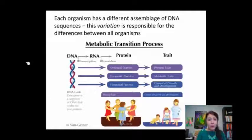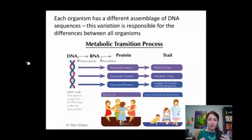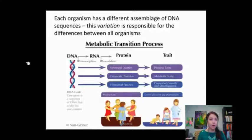And so the way that each organism has these different assemblages of DNA sequences, this is what makes for variation within all organisms. Because by having a little bit of variation, you build proteins just a little bit differently, which build up these enzymes, build up these hormones, and these are going to make each person act a little bit differently, or their body act a little bit different. And these things control growth and development, they control our physical traits. So proteins, amazing things that build up our physical traits, our metabolic traits, and control our growth and development.